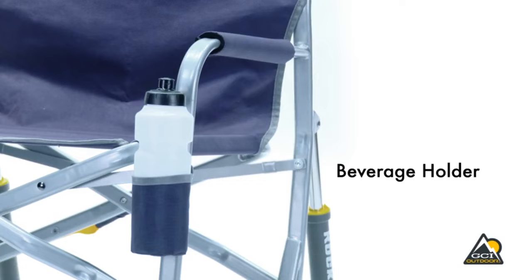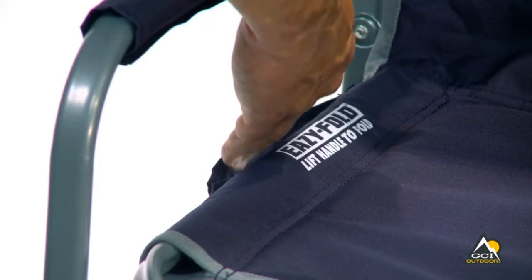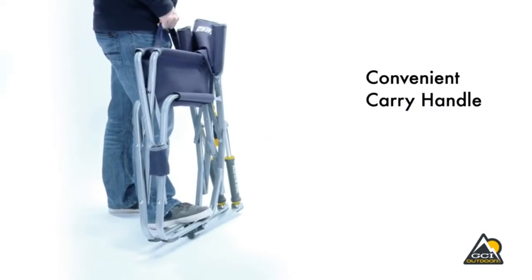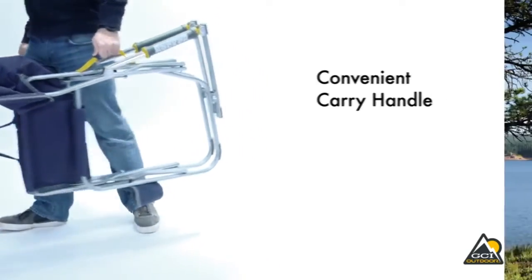The Freestyle rocker folds up quickly and easily with patent-pending Easy Fold technology. Just pull up on the handle on the side of the seat to fold the chair. It has a convenient carry handle that lets you take this chair with you wherever you go.